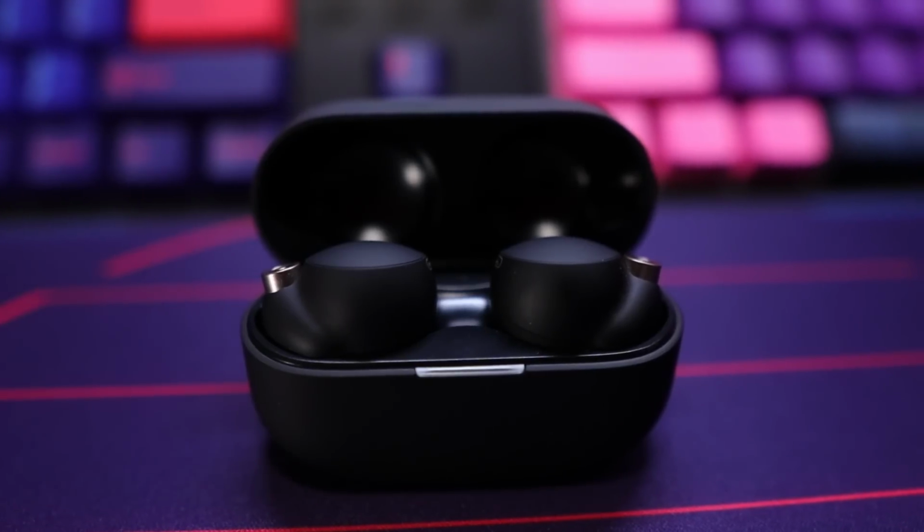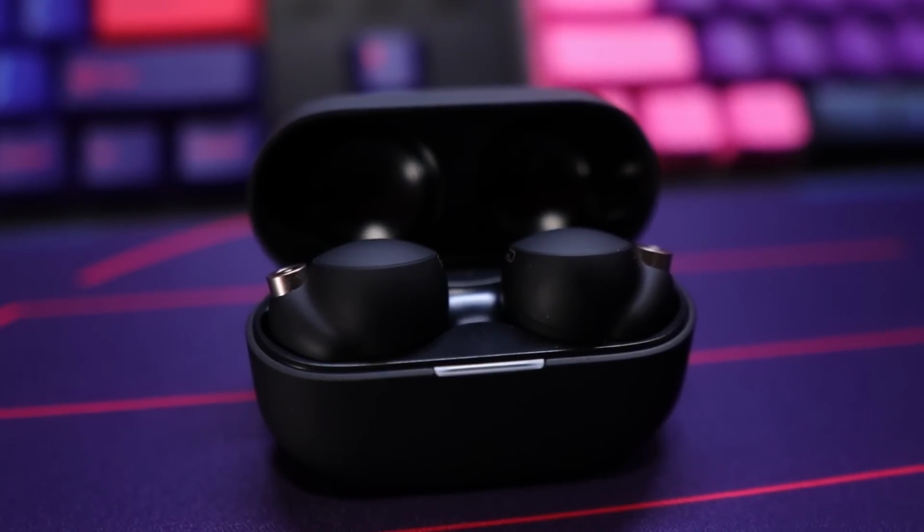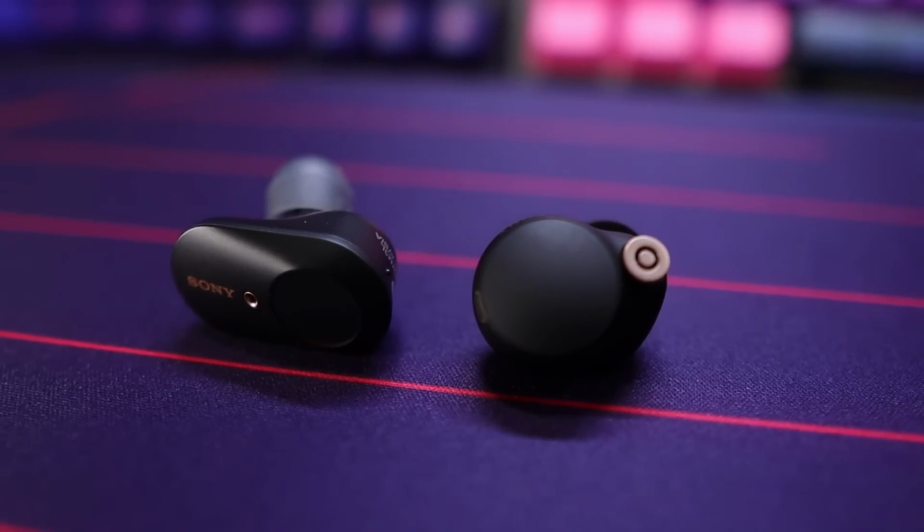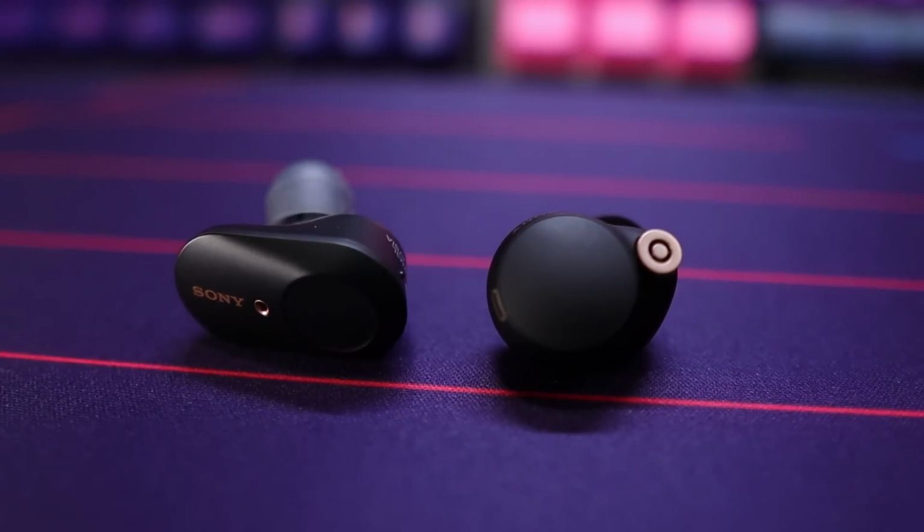Now let's move over to the active noise cancellation. Now the ANC on the Sony XM4 earbuds is top tier. I had to give it its own name. I'm giving it dummy quiet. That's what it is for me. It's dummy quiet. It's so quiet. It's crazy. I didn't think that they could improve the noise cancellation from the XM3 to the XM4, but they managed to pull it off.